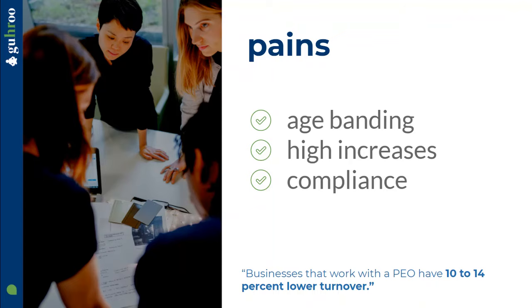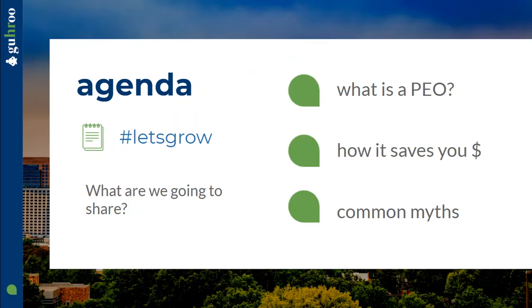But what we have found through our partnership with NAPEO is that businesses that work with a PEO actually have 10 to 14% lower turnover. So combine that with your reduced costs and you've got a great solution. So what is a PEO? That's something that we're going to cover in this conversation today. We're going to talk about how it actually saves you money, and then what are some of the common myths that people hear and think when they think about a PEO?